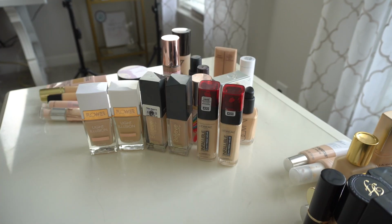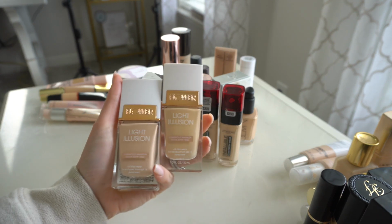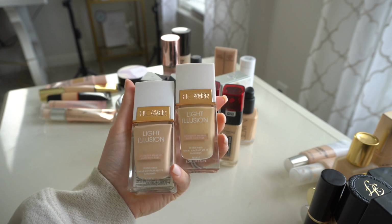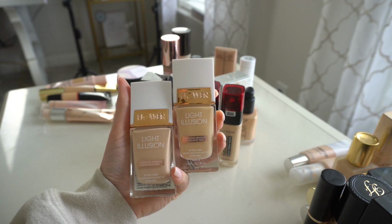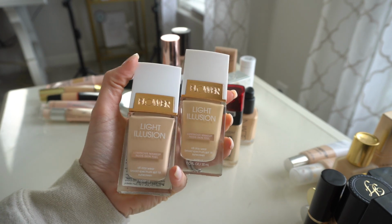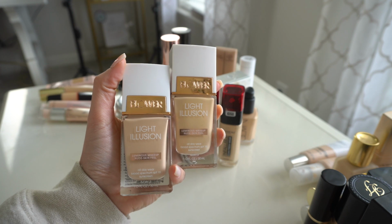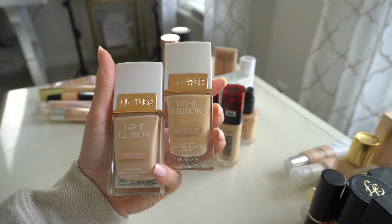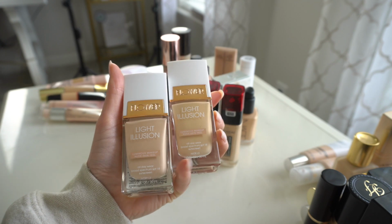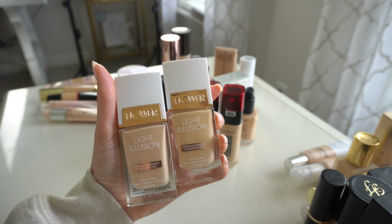Okay, most of the ones we have left, I'm not certain of, so these are going to get kind of tricky. So the Flower Beauty Light Illusion Foundation, this is one of those that I like it, but the color I can never get to work for me. I have L2 and L3. L2 is, I think, more of a neutral, but it leans a little bit pink in my opinion. But then L3 is very, very yellow. And I want to say I've mixed them before, and even then I wasn't crazy about them.